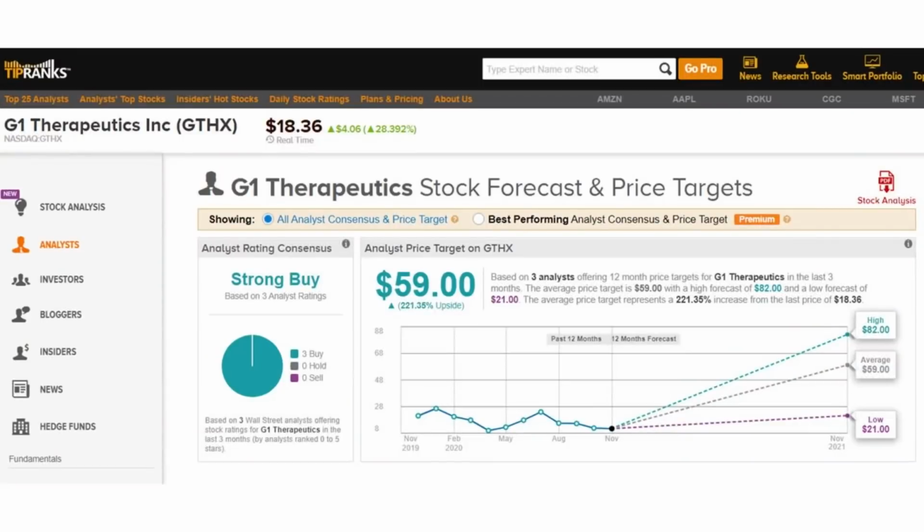Now, there are 3 analysts that currently have ratings out on G1 Therapeutics, and all 3 have it rated as a buy, with an average price target coming in at $59, which represents about a 220% upside.